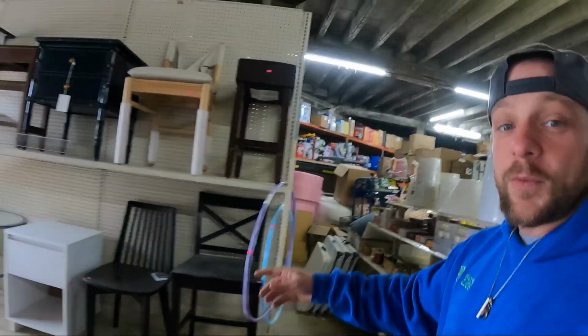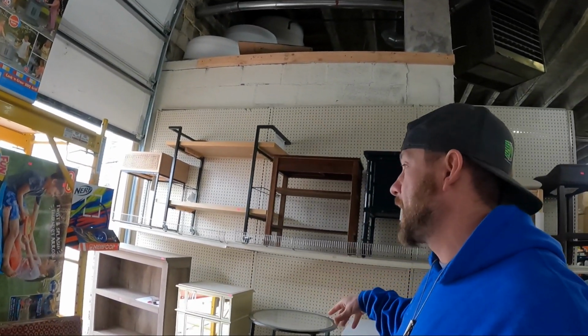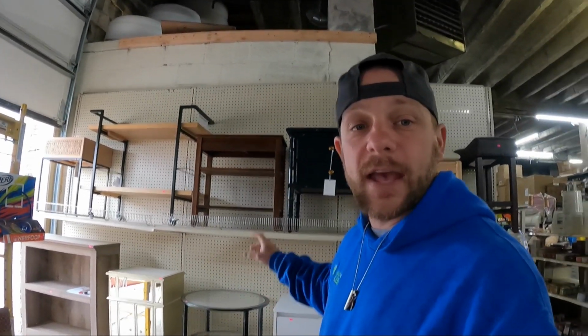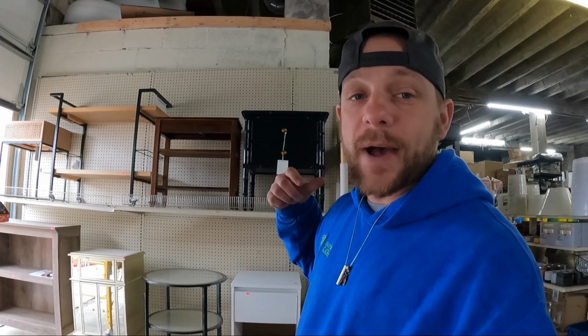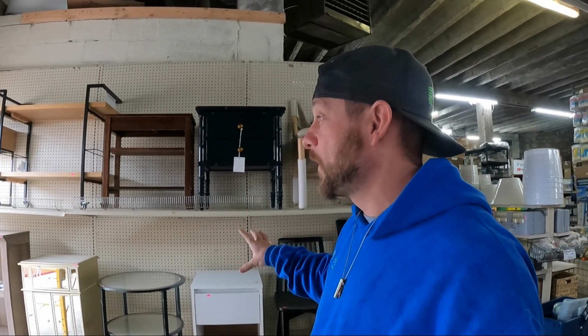This wall right here, we actually ended up putting in probably about a month and a half ago to put furniture on it, and we started building furniture instead of living in boxes. We started selling furniture a lot quicker with it being up in front of people's faces. They can see it, and we started building everything, so it actually worked out well.